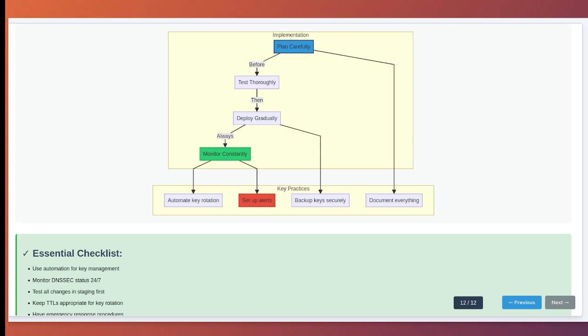Start with non-critical domains. Register test domains specifically for learning DNSSEC. Break them, fix them, and practice key rollovers until it becomes boring. Only after you are completely comfortable should you even consider touching production domains. I personally keep several test domains just for experimenting.